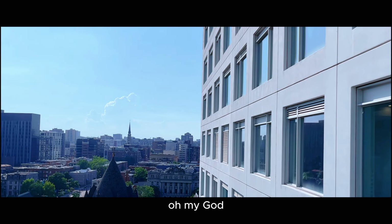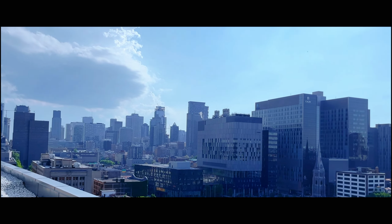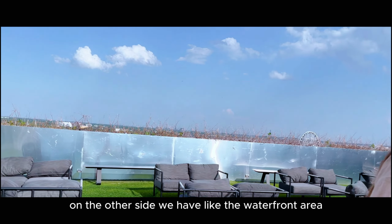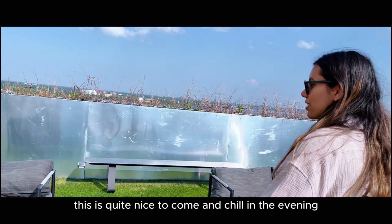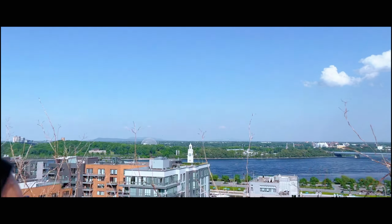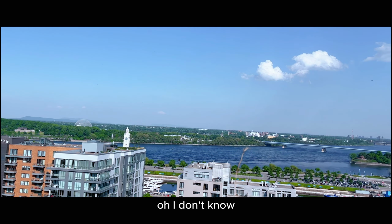Oh my god! And on the other side, we have the waterfront area. This is quite nice. Come and chill and relax. Oh, what's that dome thing? Oh, I don't know.